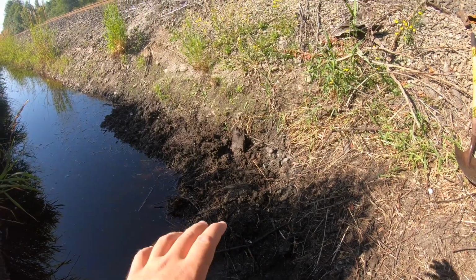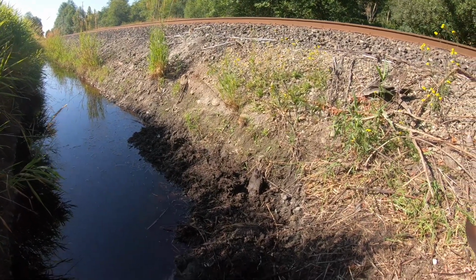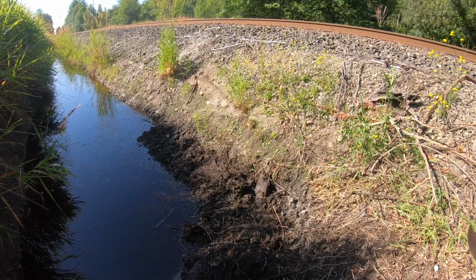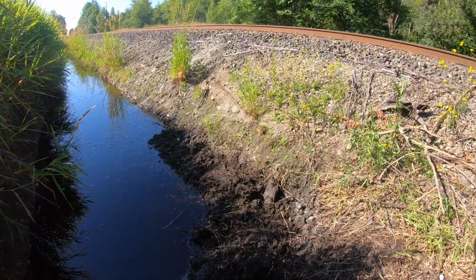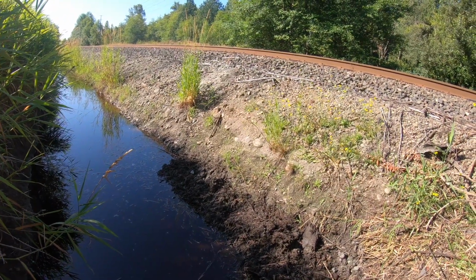Then what I'm kind of doing, I'm throwing all this material up on this little bay, I forgot the word for it. I'm just throwing it up against this area. I'm not really sure what to do with it. I don't really have any ideas.